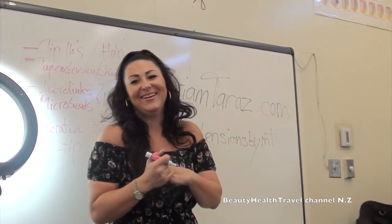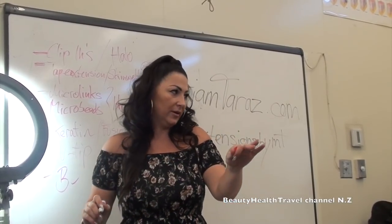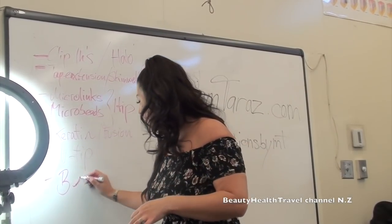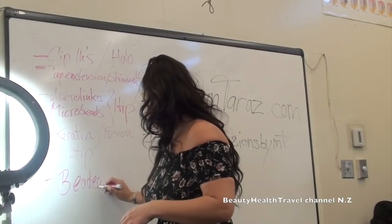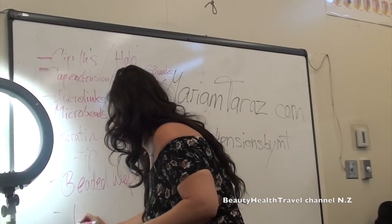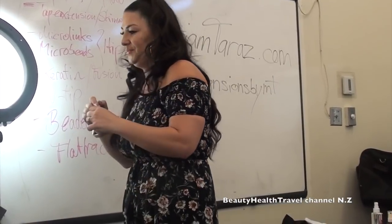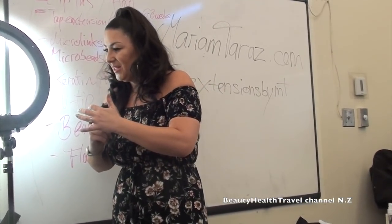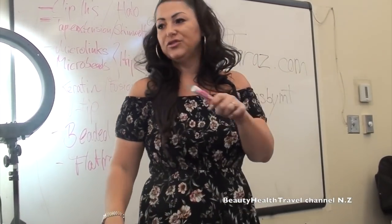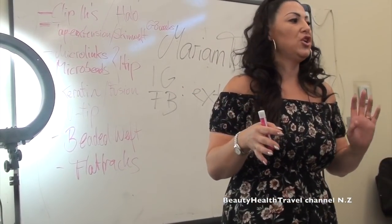So it's called the beaded weft, which is huge in Orange County. Oh my goodness, every blonde lady has for sure 3 or 4 tracks of the beaded weft in Laguna Hills, or whatever it's called. Beaded weft, and we have flat tracks. No beehive, nothing? No, they're sewing it in, she said. Yes, you sew it in, but you don't sew it in on braids. So the beaded weft, you don't even sew it in.